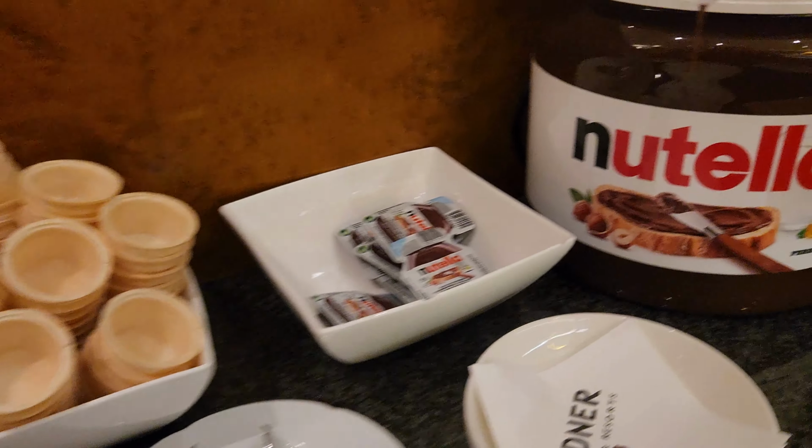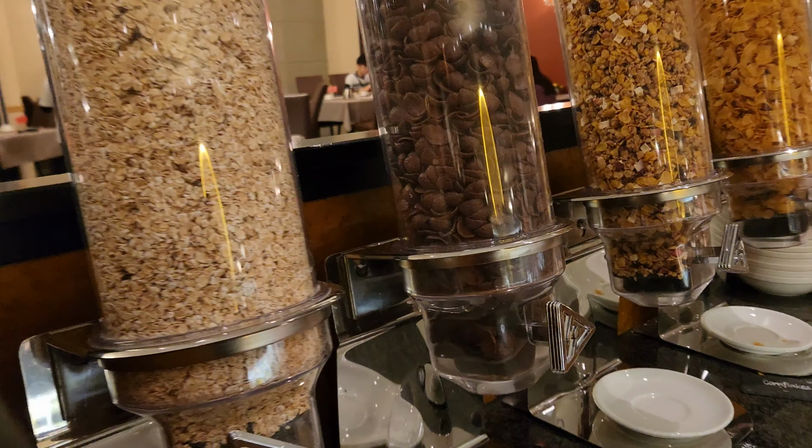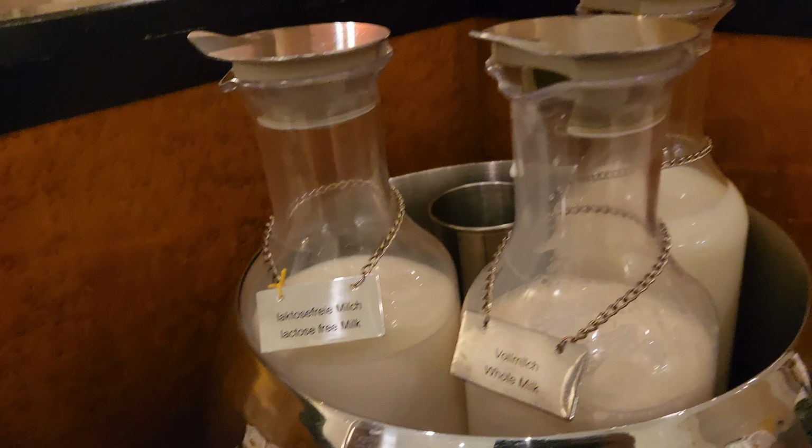And all the dried fruits. And look at this huge Nutella. And then you have your cereals. Different kinds of cereals, and that's it.